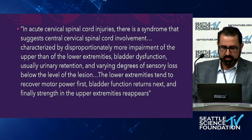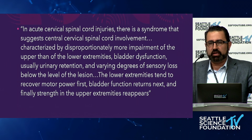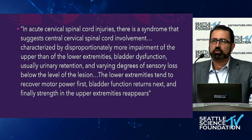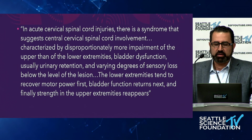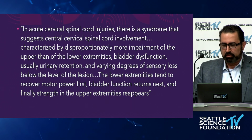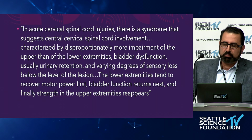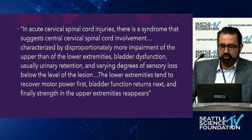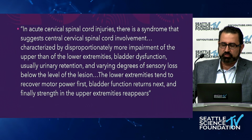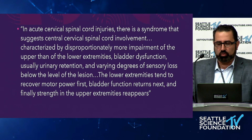So very interesting. This is an interesting quote that we pulled from his paper. It reads, "In acute cervical spinal cord injuries, there is a syndrome that suggests central cervical spinal cord involvement, characterized by disproportionately more impairment of the upper than of the lower extremities, bladder dysfunction, usually urinary retention, and varying degrees of sensory loss below the level of the lesion. The lower extremities tend to recover motor power first, bladder function returns next, and finally, strength in the upper extremities reappears." And that is pretty much the definition of central cord syndrome.